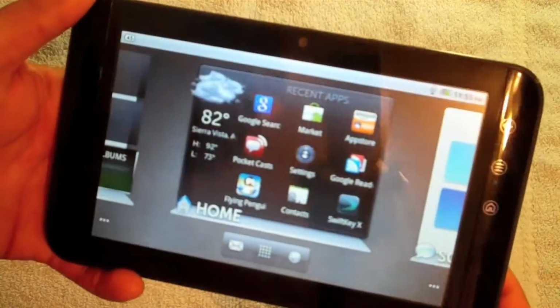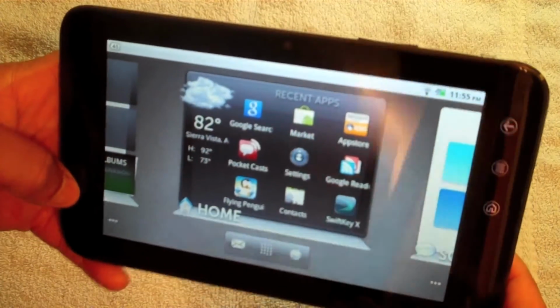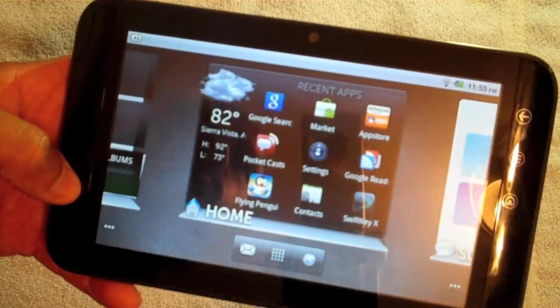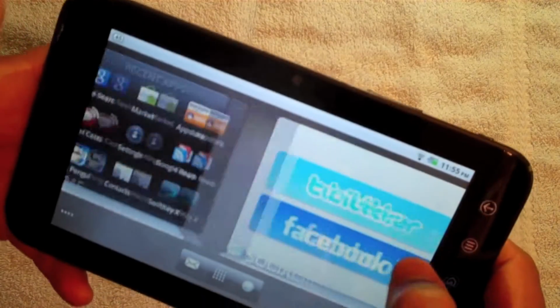Because it is Froyo 2.2, you can put any kind of launcher you want on there, whether it's Launcher Pro, whether it's Launcher EX, or whatever. Any one of the launchers, you can put them all on there. They all work just fine.